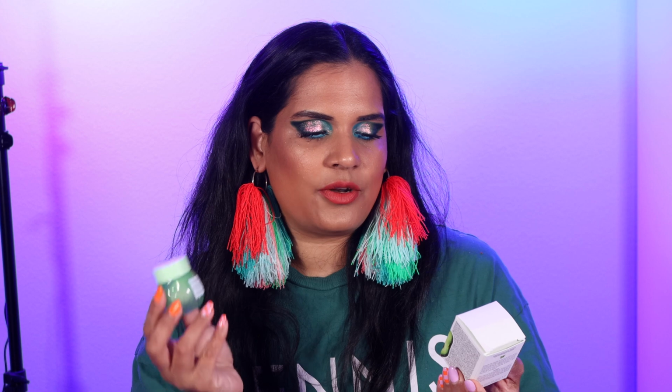Okay, these are going in my backup drawer. I never want to be without the Glow Recipe Avocado Melt Retinol Eye Cream. So I bought 2 of them, and yeah, I really like this product. I go through it a ton, so I wanted to pick 2 up while I could on sale.